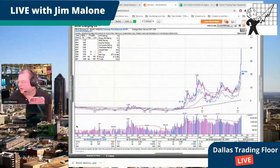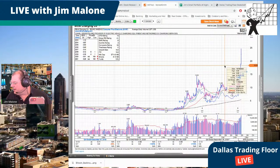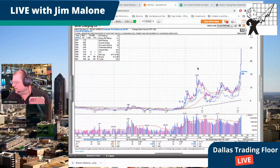Now, it is up $4.83 today. I missed this one because I've been talking about this for a while. It's been on my watch list, and boom, people are moving into it. Look at this chart. It's just going stratospheric, $22.64. Well, I would wait on this one. I do think we're going to get a pullback, and then I think we could buy it. The pullback, I believe, is going to be to about $18.29. And why do I know that?